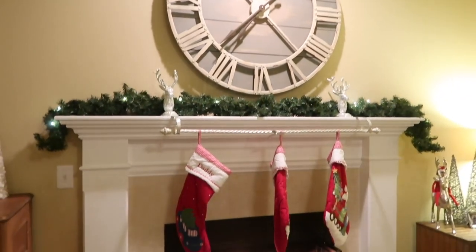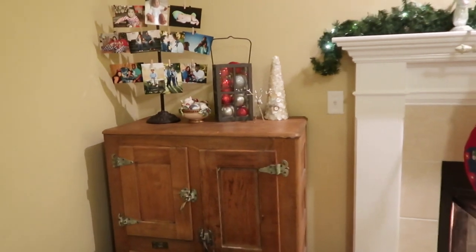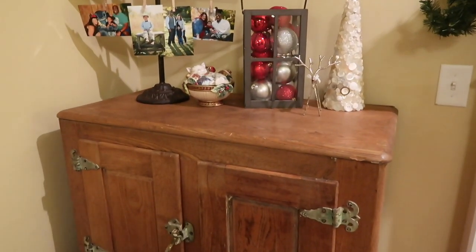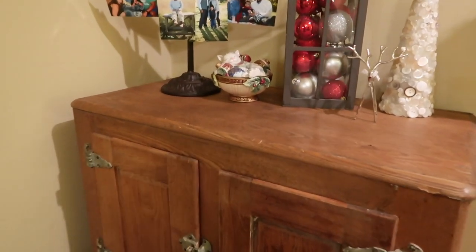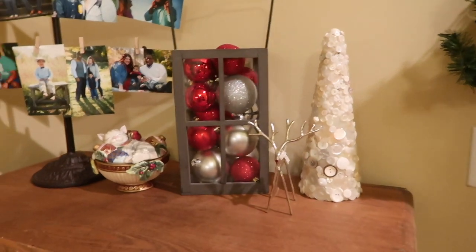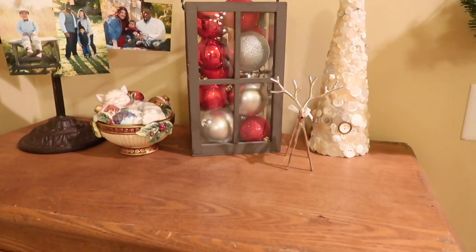So let's go. Okay, so in our family room, we have a beautiful fireplace. And over here, I have this antique ice box. This was actually my great-grandparents'. It was a wedding gift, like in 1915, I think. It's been in our family. I can't get rid of it. So I have it in the family room.